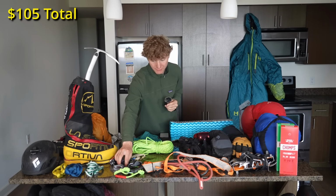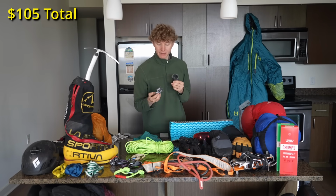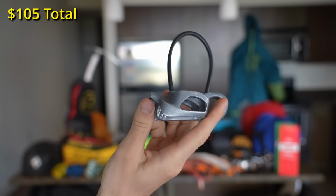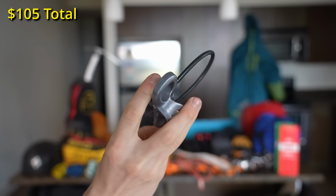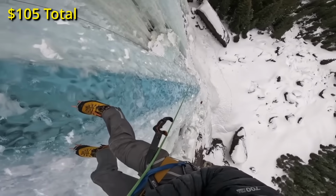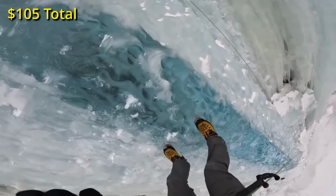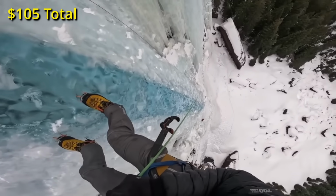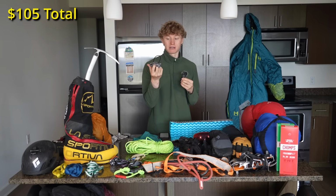Next up, which you can get for about $40, is just a Black Diamond ATC rappel device. Basically does the same thing as the figure 8s, but you can put the rope through. And because of the teeth inside of this ATC, you can actually slow down your descent down a rope because this device is biting into it. Hard to explain, but if you use this, you can go down vertical rope and not die.